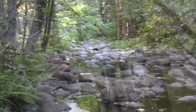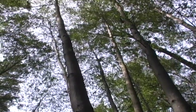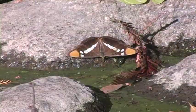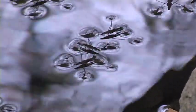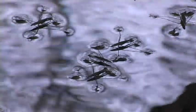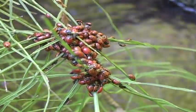Along Boulder Creek is a beautiful riparian forest of white alders, part of a habitat that includes mineral-loving California sisters, water striders, and overwintering ladybugs.